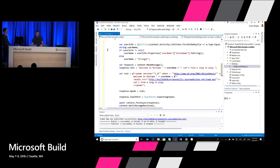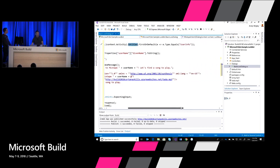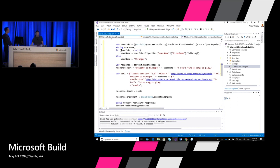And the name comes in the activity entities. So we're looking for the first entity that's been passed through to the skill, which has a type of user info. If that is present, if it's not null, then we're going to pull out the given name of the user. And the default, if we haven't got that, is just going to be stranger. So then we can use that in a more personalized message: Welcome to Mixtape, Andy. Let's find a song to play.